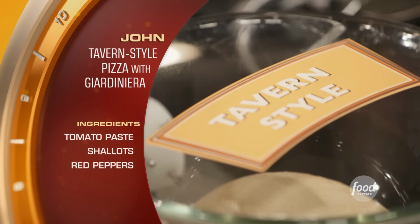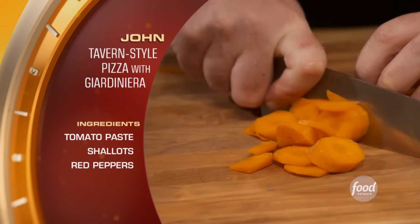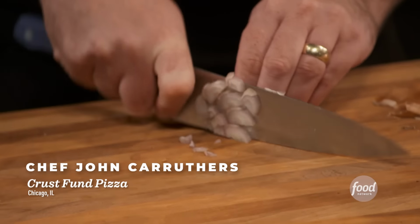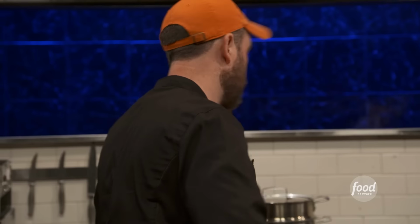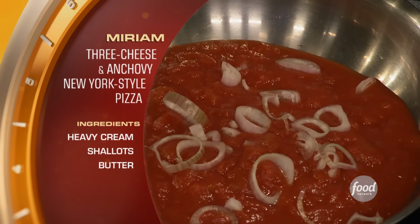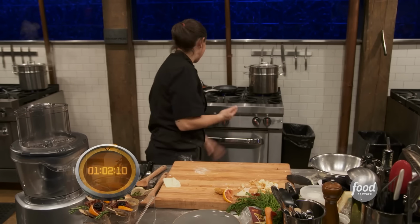For my appetizer round, I'm making tavern-style pizza and giardiniera hot sauce. For my giardiniera hot sauce, I'm gonna roast the peppers in the open flame. I'm gonna add the shallots, garlic, jalapeno, vinegar, and the carrots. I'm gonna make a New York-style 3-cheese pizza with a white anchovy tomato cream sauce. 1 minute to go, chefs.